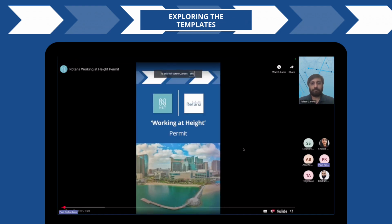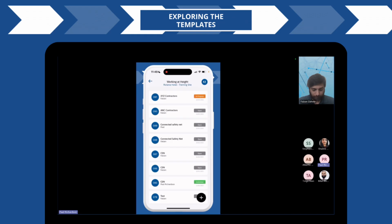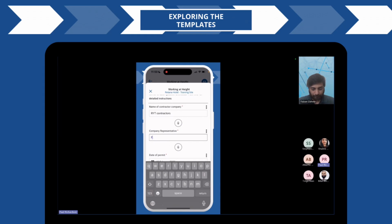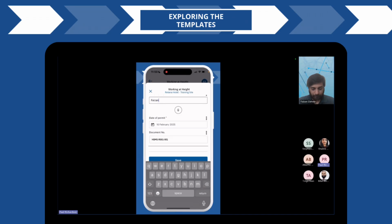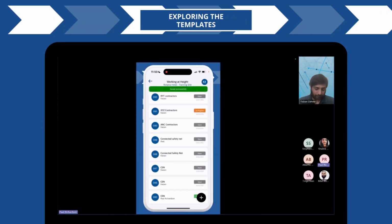This is a demo video of working at height permit at Rotana. As you can see a working at height option on the screen, you will click on that and you will be able to see all the previous work permits on your screen. In order to initiate a new work permit, you will need to click on the plus button on the bottom right corner. Once you click on the plus button, you can assign the name of the contractor of the company, and let's just say it is RYD Contractors. You can write the company representative's name right here. The date of the permit will automatically pop up as of today, but you can always reassign it by clicking on it. Now, if you click on Save, it will generate a new work permit pack, which will be coming up on the top of the list.